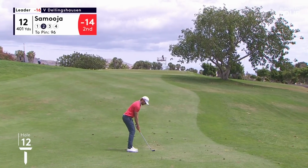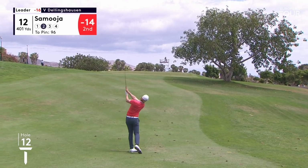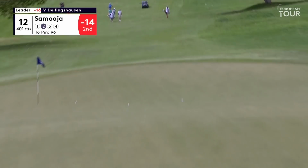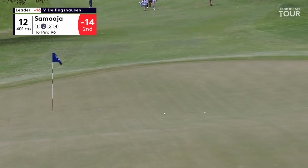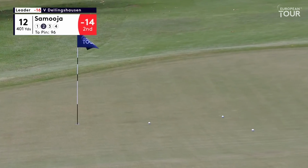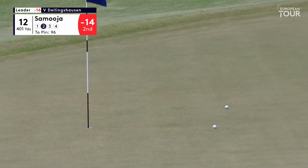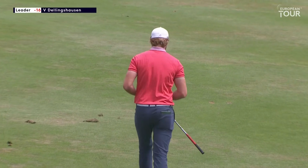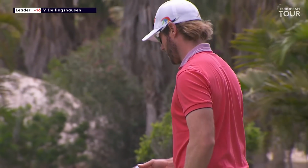Now this is in the perfect position. You can just feed it a little bit left of the pin. You can hit it 8 yards too far and it'll come back for Samooja from 96 yards. Should gather from there. Yes, smarter than the average bear. Lovely shot. Just what he was trying to do. A wonderful approach from Samooja.